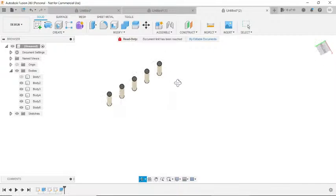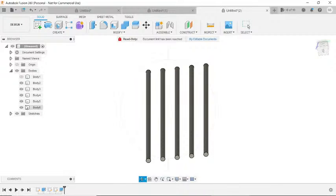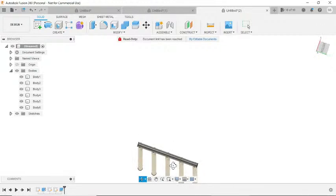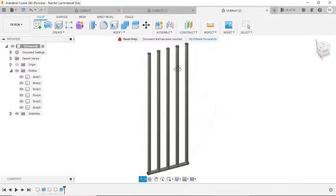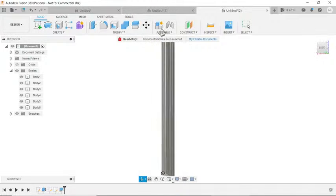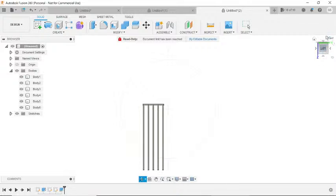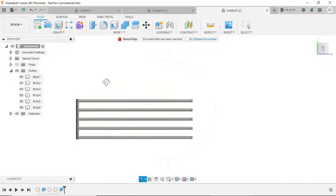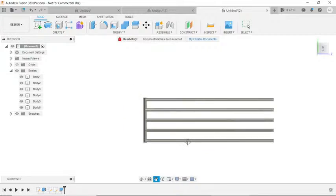And then if I can get it the right way around. There we go. We're starting to get our gate look in there. And let's try and get a good angle for this. There we go. So you can see that is starting to look like a gate. So this is the standard 5-bar round gate that I make, and I do hinges and everything on it.